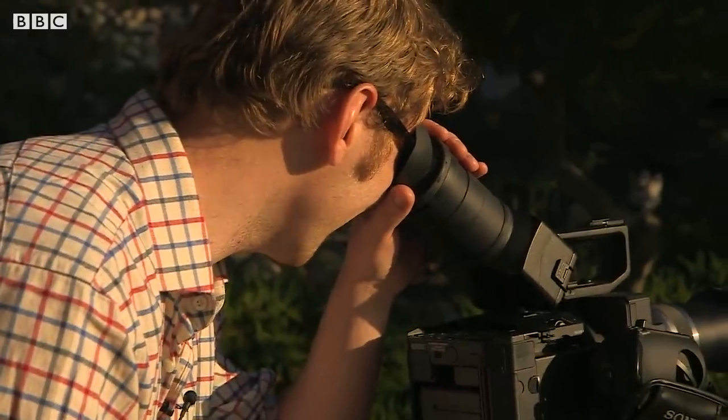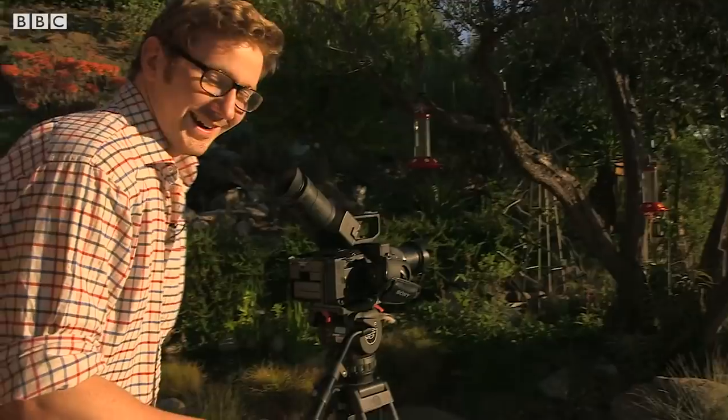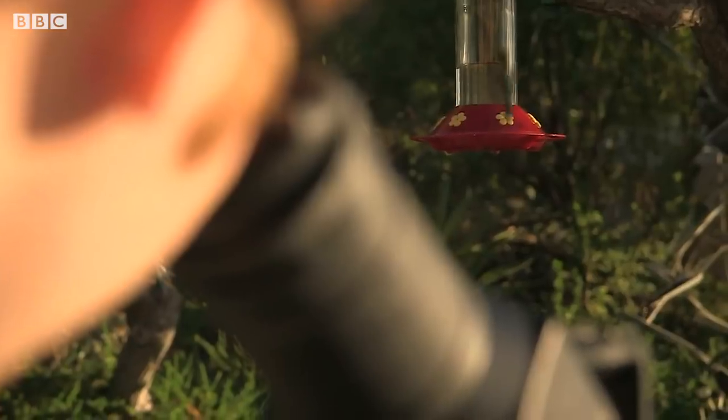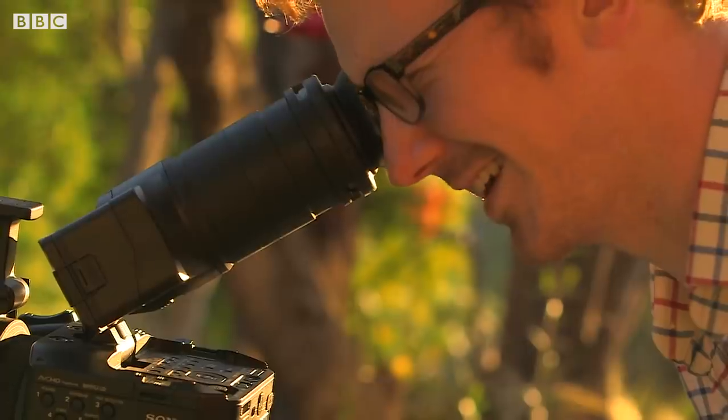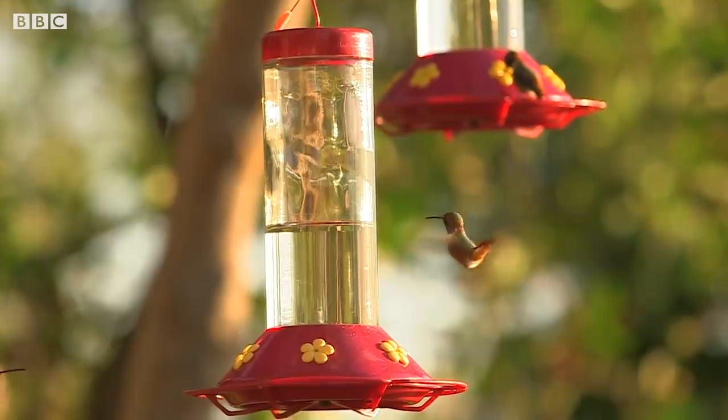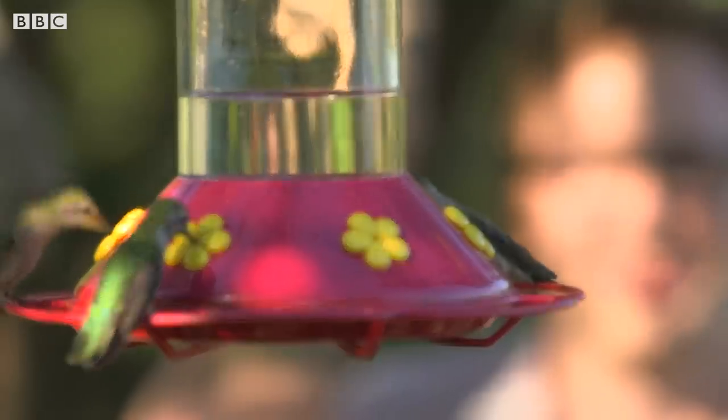That was cool. I think I rather like being in charge of the slow-mo camera. God, that was 800 frames a second, and I wasn't sure if it was going to be fast enough, to be honest, because the birds are just beating their wings so fast. These guys are real masters of flight.